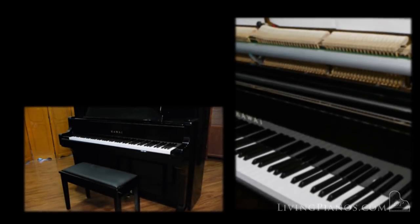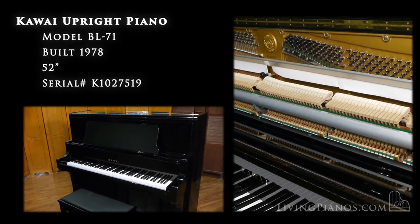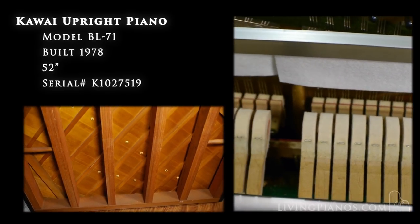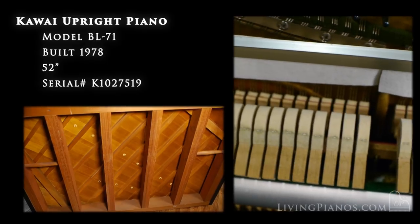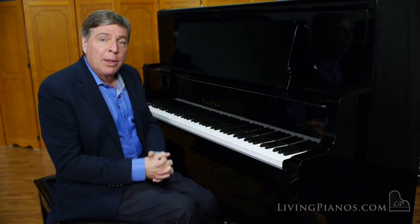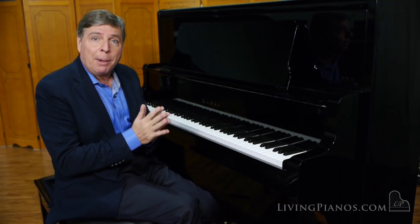You know, there was a time in this country when full-size uprights were as ubiquitous as big screen TVs are today. That's right, people had these in their homes and they were the entertainment systems. Many had player systems on them. Today, most people have baby grand pianos, although in Europe and Asia, uprights are still very popular.